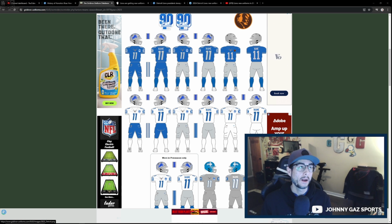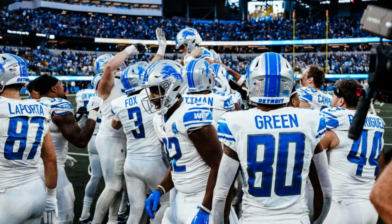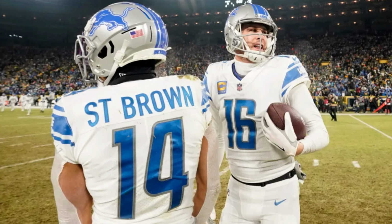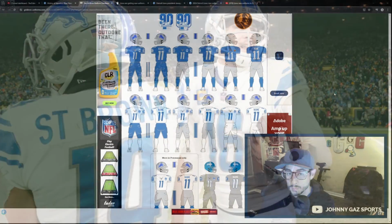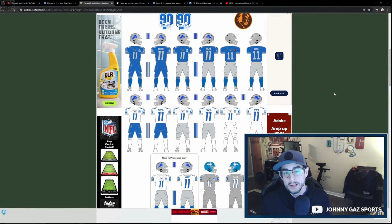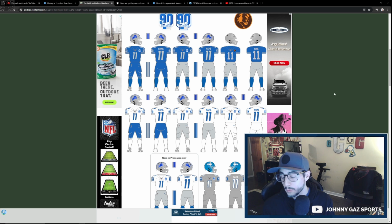Now, I am one of those people that have always applied the rule that if you look good, you play good. And again, going back to my favorite current uniform set, the white on whites that you see here, I think the Lions were 5-1 on the road when they wore those uniforms. So maybe there's something to be said for that. But again, overall, I have never really been extremely thrilled with the current uniform set for the Detroit Lions, and I'm ready for this new uniform unveiling.